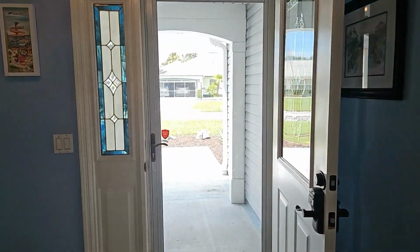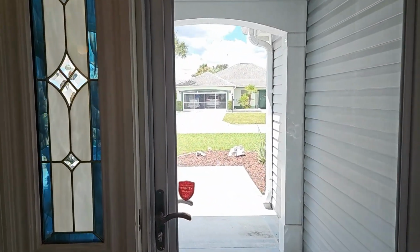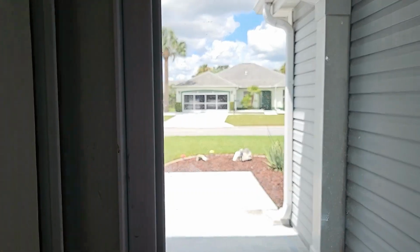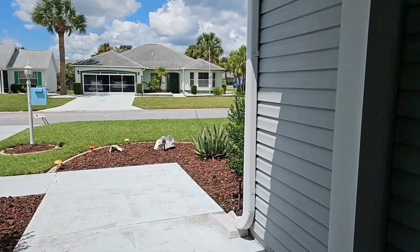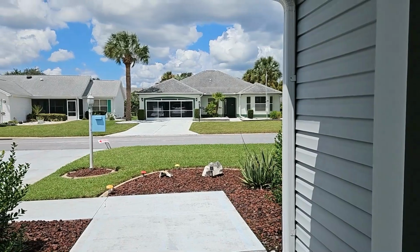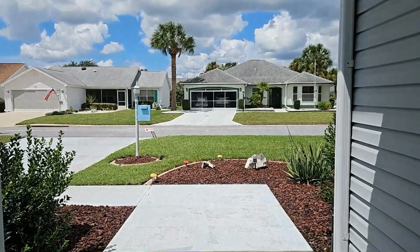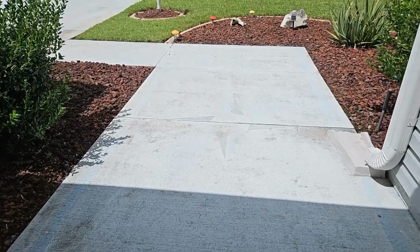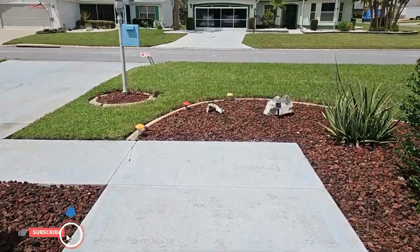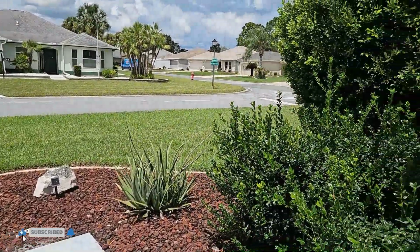Let's walk out to the street. I will give you a panoramic view of the street. The front of this home would be facing northwest. Beautiful wide cement walkway leading up to this home. Again, it is on a corner lot.